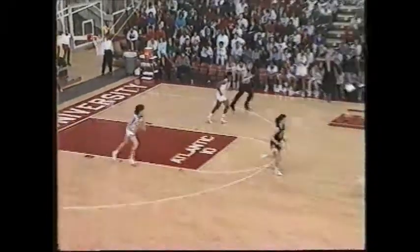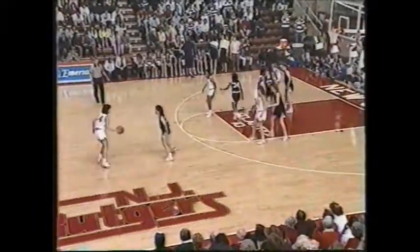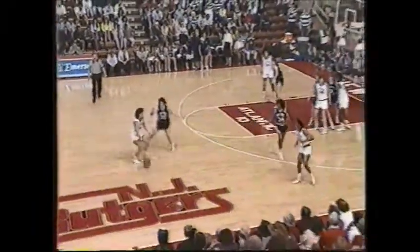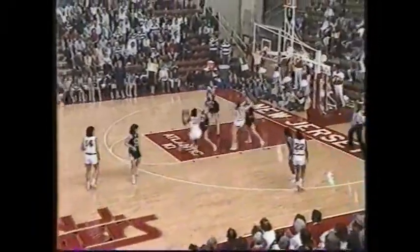Kathy Phillips' jumper from the top of the key doesn't go. And Penn State cold shooting continues. And keep in mind, this is a good shooting team from the floor, coming in at 48%. And an offensive team also that's 4th in the NCAA's, 87 points per game. They have 9 points in this first half.